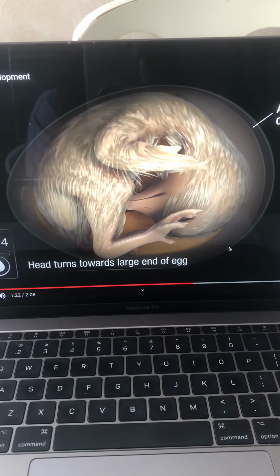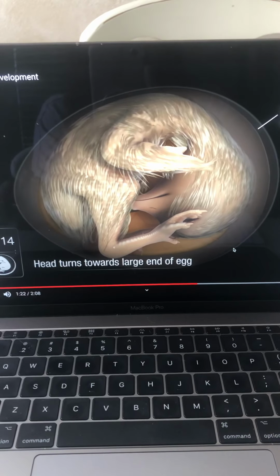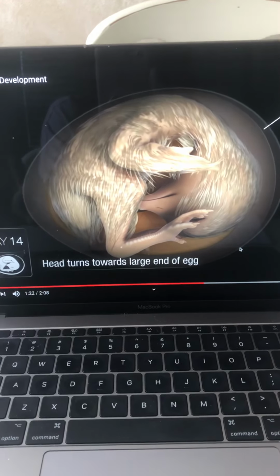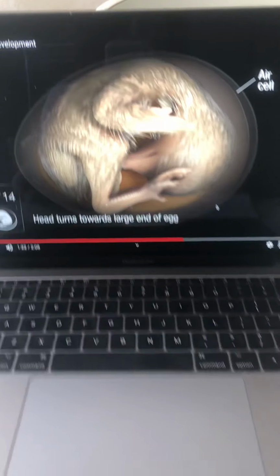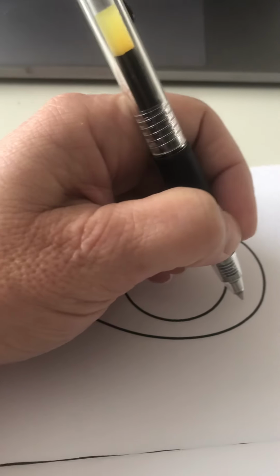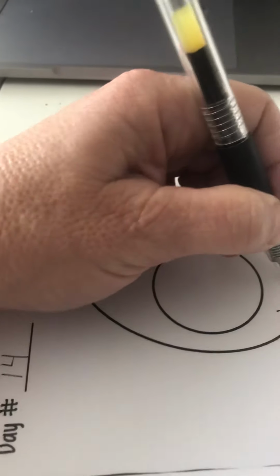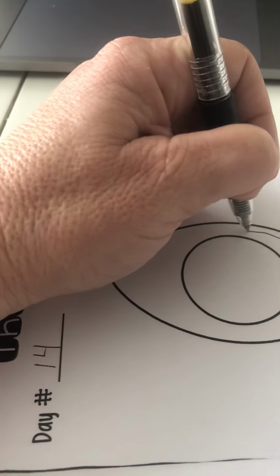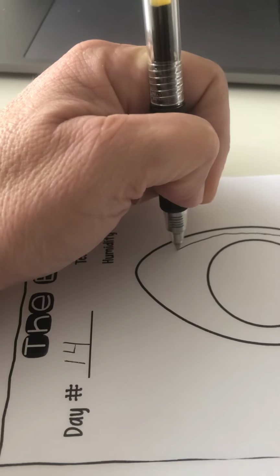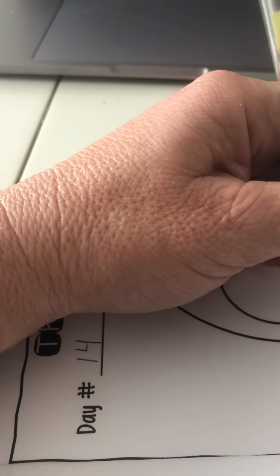So right now, if one of the eggs were to crack or something, they wouldn't survive because they still need to be in there another week. But they are very large. So I'm gonna try to attempt to draw again. Now, of course, if you are a better artist than I am, then you draw it the best that you can, as usual.